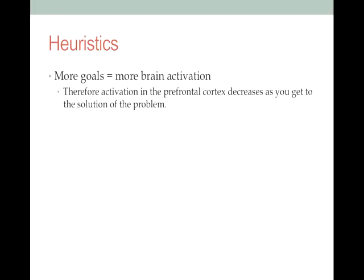Another neat thing with brain activation in problem solving: if you are looking at how many sub-goals people have activated in a means-ends analysis, you will find that the more sub-goals they have, the more brain activation you get. Okay, so there's more activation of the prefrontal cortex. And as those sub-goals get solved and you get closer and closer to the solution, you get less activation in the prefrontal cortex. So your brain is solving the problem and sometimes it doesn't tell you, and you get less and less activation until the problem is solved and then no more activation.